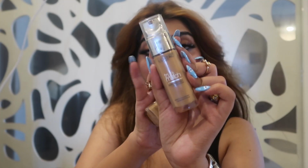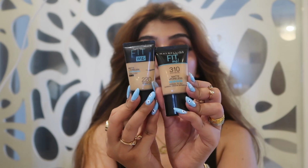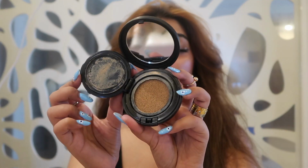L'Oreal True Match foundation, and another foundation I have is L'Oreal 24 Hour Fresh Wear foundation. Then I have two Fit Me foundations. What are these foundations called? Best foundations, sponge foundations, I don't remember, but I got this. It's from NARS. It's such a nice foundation. It used to come with a NARS sponge, but I lost it.